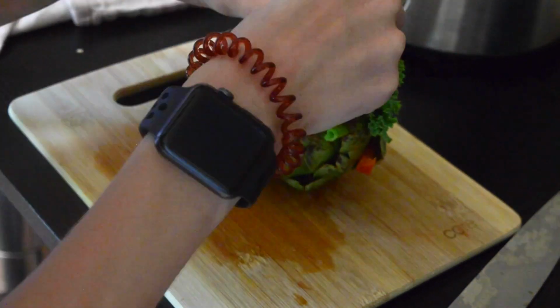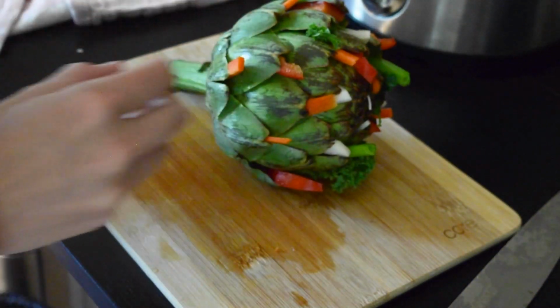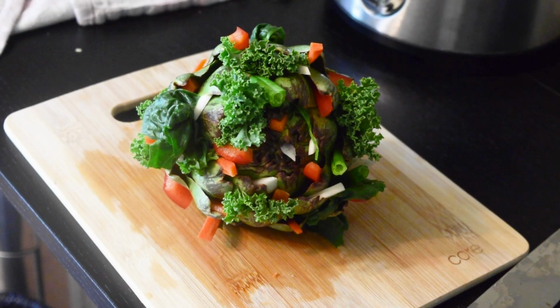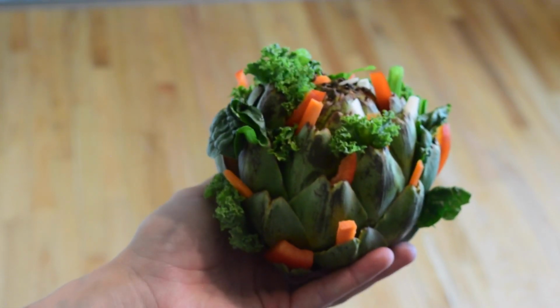However, if this is your first time presenting this to your bird, I would make sure to keep everything nice and visible because they're not going to know to chew through the artichoke to find the other vegetables that you've hidden yet. So you just kind of take it, tuck all the pieces in until you're happy with the way that it looks. Mine turned out really well. I was really happy with it, and I ended up serving this in a few different ways.